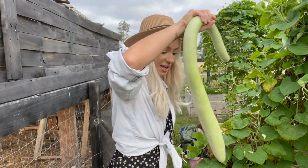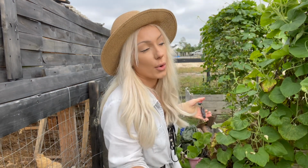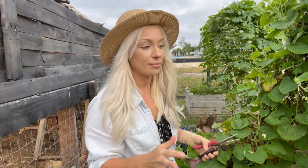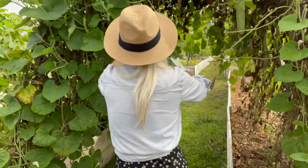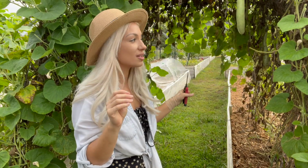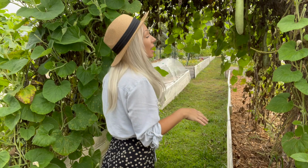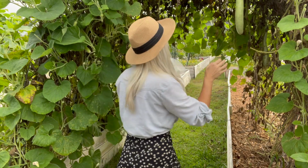Alright, so cucuzzi, which is an Italian edible gourd. It is a wonderful substitute for zucchini. One of the best that I've found that is not in the squash family. Awesome gourd. This has been one of the most productive gourds I have ever grown. I don't know, all gourds are exceptionally productive, but this has just been through the roof.